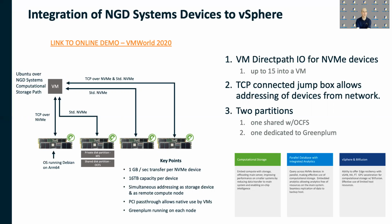And what we have here on the left-hand side is Ubuntu running with the NGD Systems computational storage software stack, allowing both the host and the device to share data in a way where they can both access this data through file systems, either standard file systems like XFS or things like shared disk partitions. And this allows both the host and the drive to access this data in a safe and fault-tolerant manner.